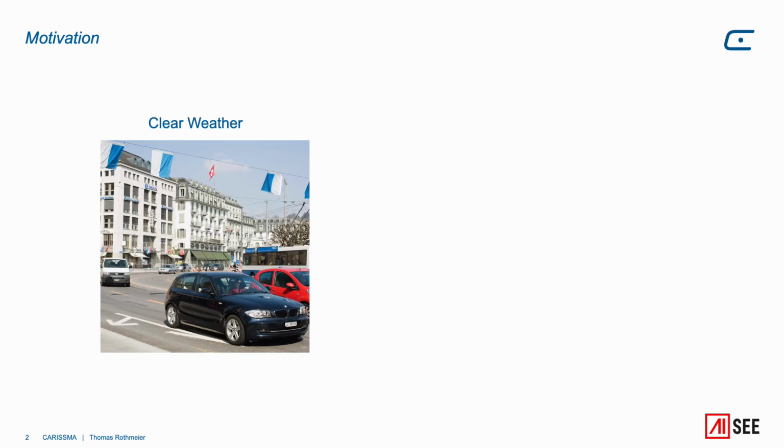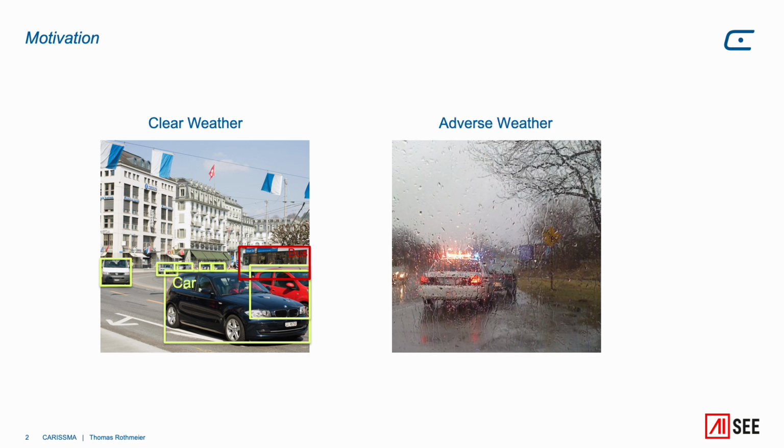As we see on the left, these are vehicles detected by an algorithm in clear weather. So we see a car, another car, a bus, and all the vehicles in the background. On the right, we see the expected results of a detection in rainy weather conditions. Car, another car, and another car.